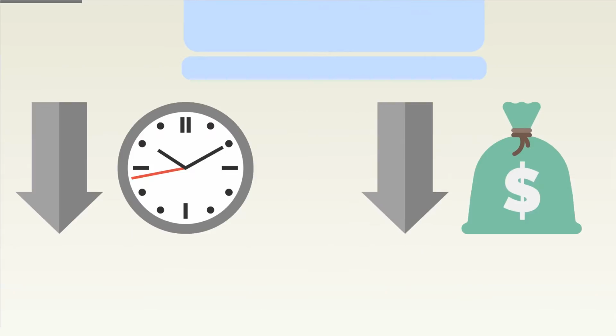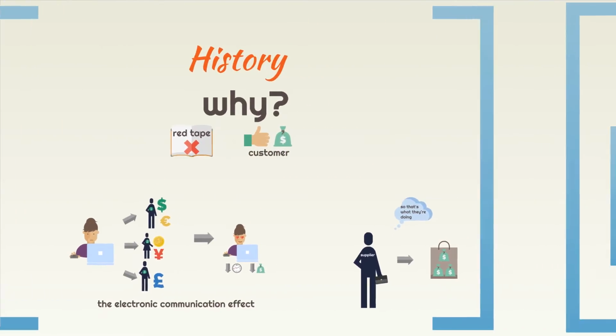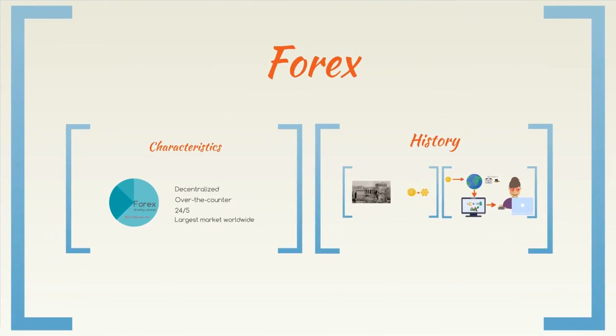IT has greatly reduced both time and cost of communication and interchanging information, also referred to as the electronic communication effect. Let's focus on a special type of electronic market, currency exchange markets, particularly the technologies of forex and cryptocurrency exchanges. Maybe you've heard of them, but let's make sure you fully understand them.